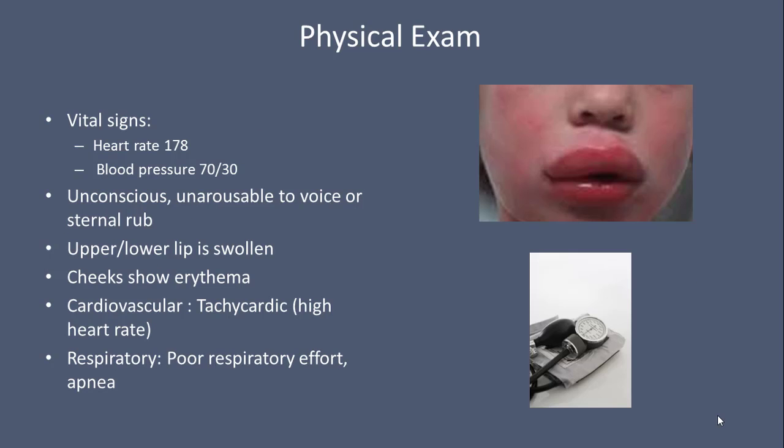On physical exam, the dentist evaluates the patient and notices the heart rate at 178, blood pressure of 70/30. The patient is unconscious, unarousable to voice or sternal rub. Upper and lower lip is swollen. The cheeks show erythema. Cardiovascular, the patient's tachycardic. He has a high heart rate. Respiratory exam, there's poor respiratory effort, apnea.